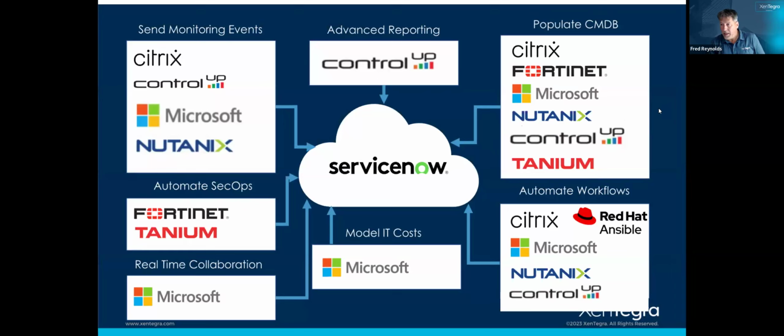Before I move on, because I'm going to pass it over to Joel in a minute, I just want to let you know a little bit about XenTegra, a little bit about our ServiceNow practice, and a little bit about ServiceNow and where this falls. Eddie, is there anything you'd like to add and come over top of me before we hand it over to Joel?